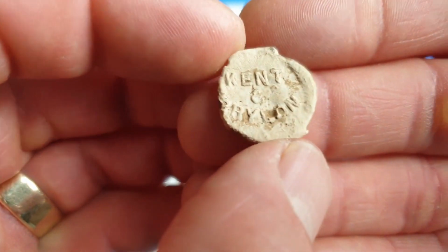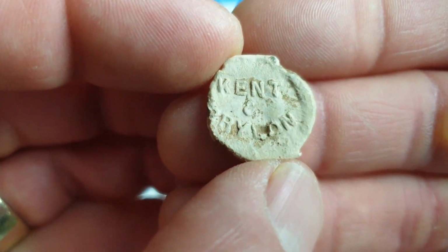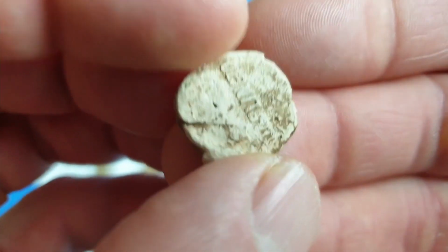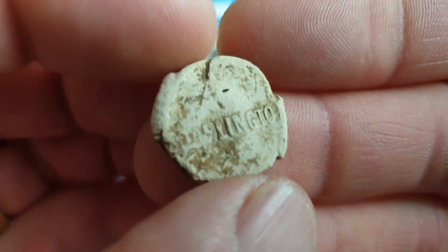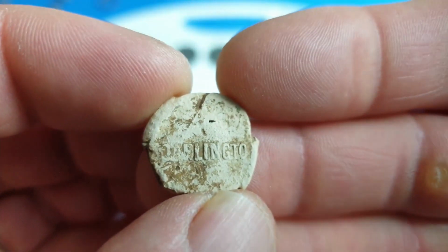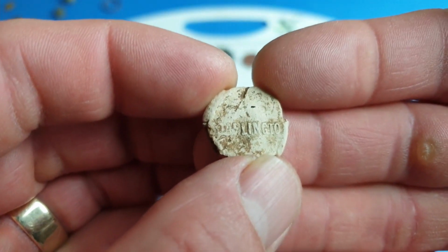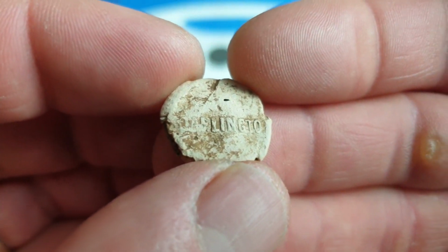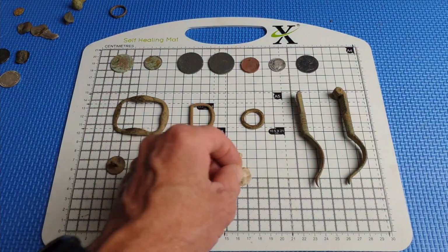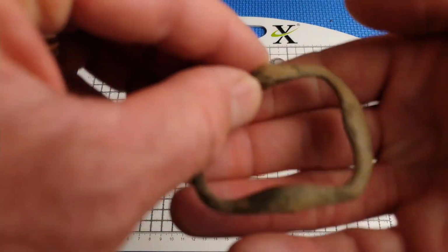A little bag seal there. It's actually Kenton and Bryden. I thought it said Brylan. Kenton, Bryden, Darlington. There were seed merchants in 1931, and obviously they had businesses in Darlington and also York, which isn't far from me.